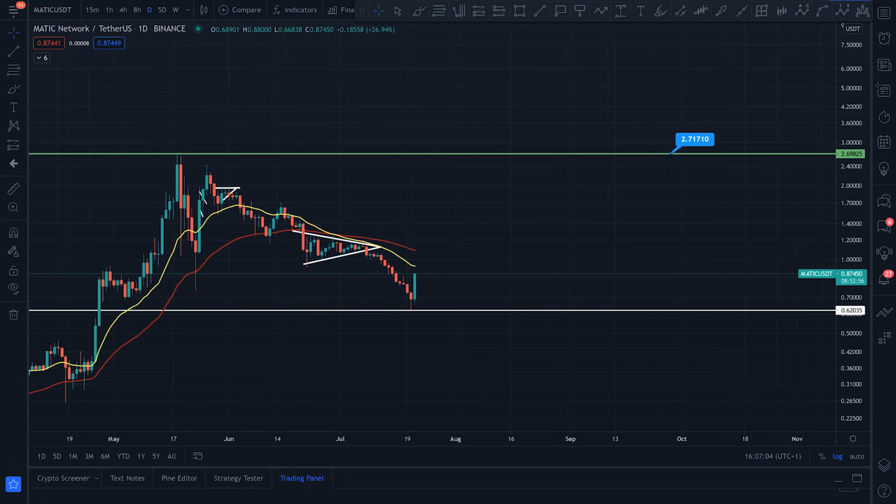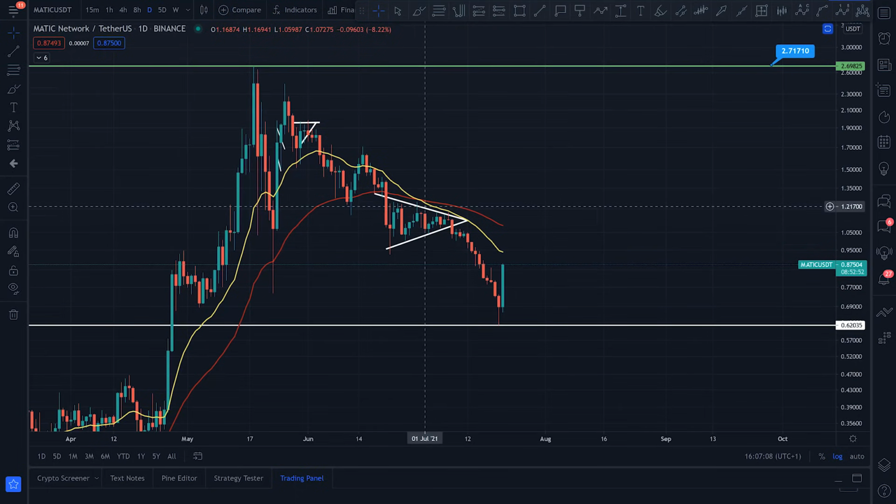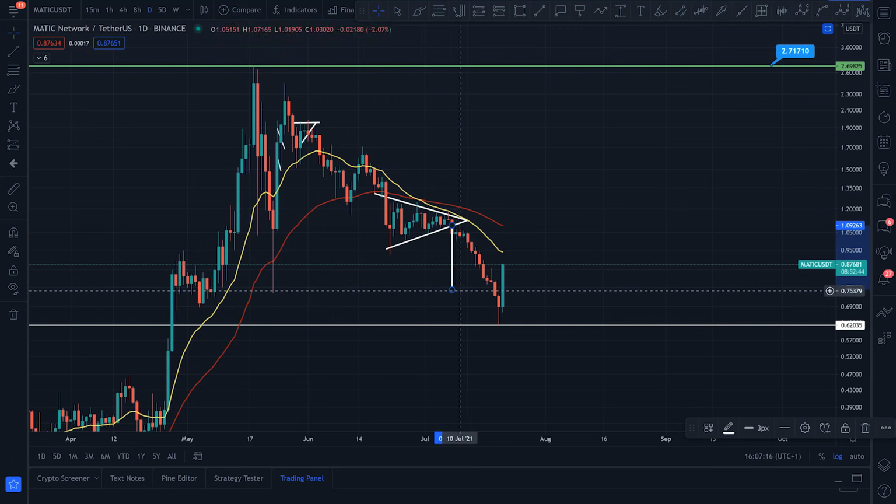Now, I did do an update a few weeks ago on Matic, giving you a breakdown target. That target has obviously been met. I did say to you in the video, you've got an initial breakout target. It's a horizontal triangle. These horizontal triangles are continuation patterns, and you can see that when you lost support, went short, and our target was met, and some.